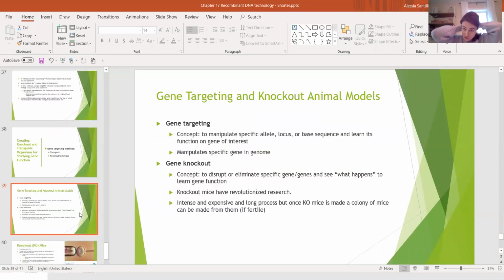So gene targeting and knockout animal models. With gene targeting, the concept is to manipulate specific alleles, loci, or base sequences and learn the function of the gene of interest. So this manipulates a specific gene in the genome. The gene knockout concept is basically eliminating the gene in an organism and seeing what happens. What's the phenotype that arises if we shut down a gene in an organism? By seeing what occurs, or what doesn't occur, we can learn a little bit more about the gene function. The first knockouts happened in mice, and this really revolutionized research.